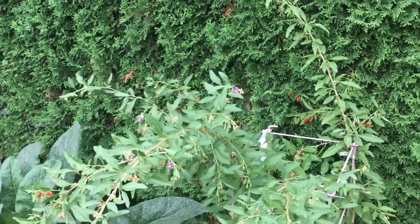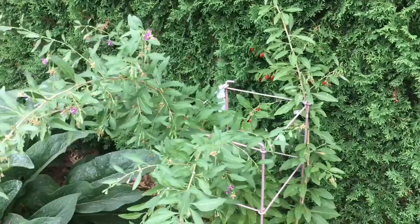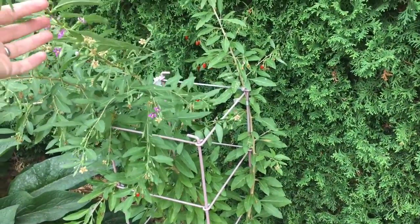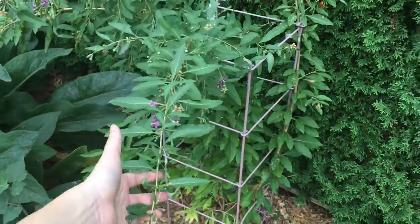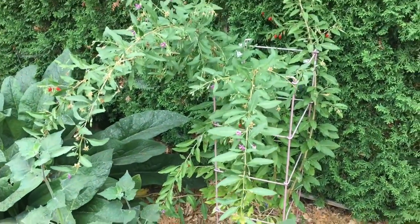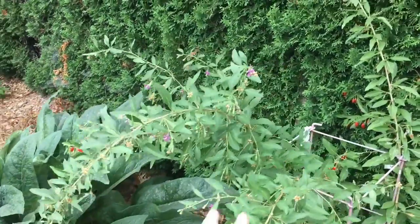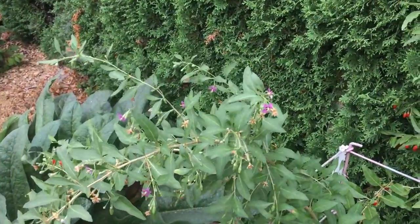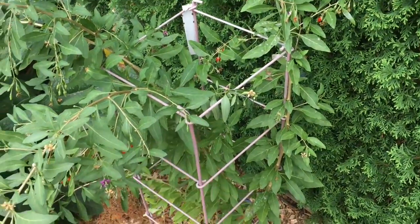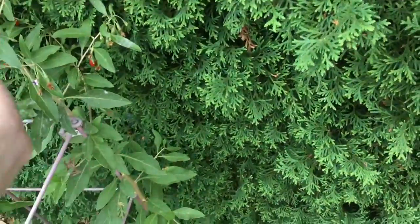The growth habit of the goji berry is these floppy canes, as you can see. Anywhere that these fall over and touch the ground, they will end up tip rooting, and you'll get another plant. So it's easy for them to form a hedge because they're very floppy. To keep them controlled and up off the ground, I have them in this narrow cage. As you can see, this one is trying to escape a little bit.